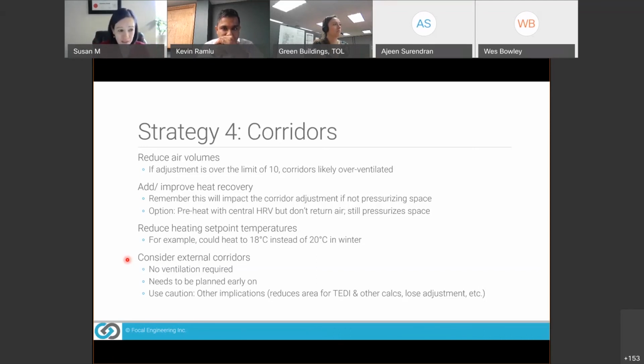We have seen them on some projects, and they can be a little bit of a plus or minus. So you want to be really cautious when you consider them. The benefit is that because you're now outside, you don't have any ventilation requirements. So they're not going to add to your TEDI, but they do have other implications because the corridor area gets used in the TEDI calculation.